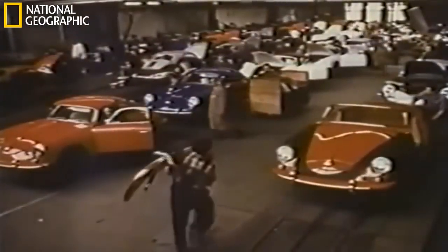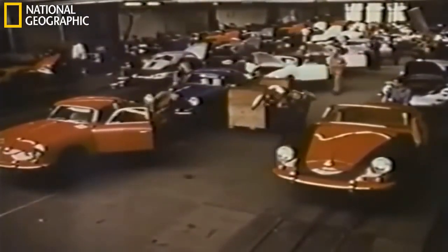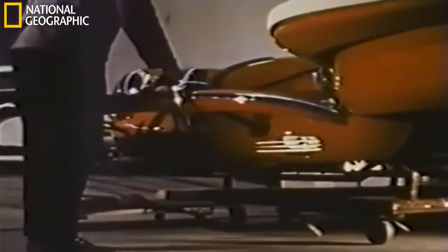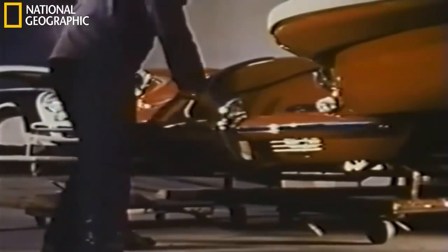Section, the bumpers, marked to match the car to which they belong, are fitted with overriders and rubber strips. The installation of the bumper to the car takes but a few minutes.